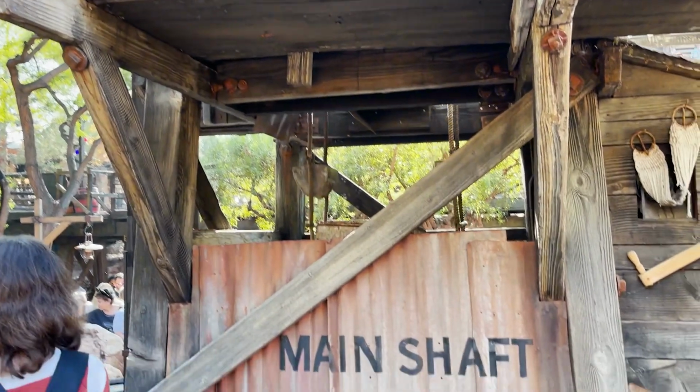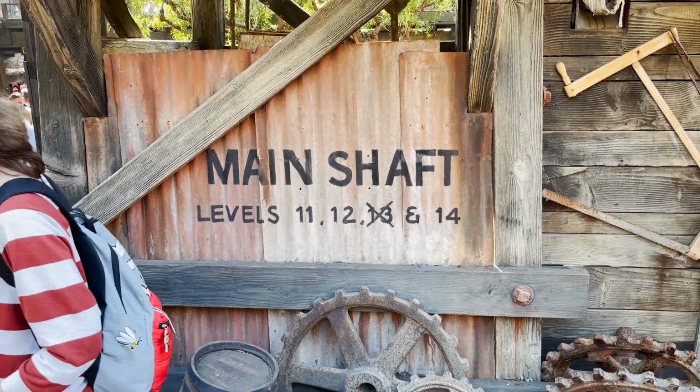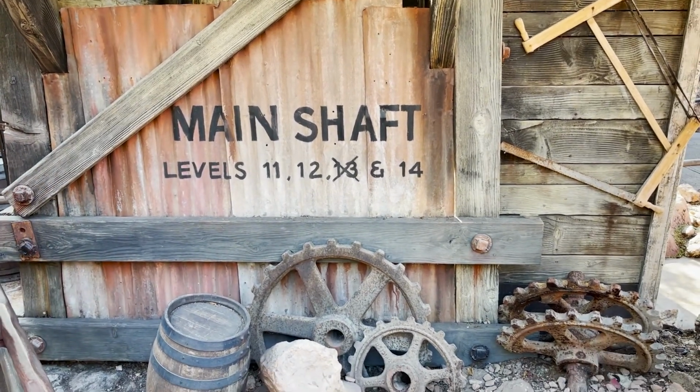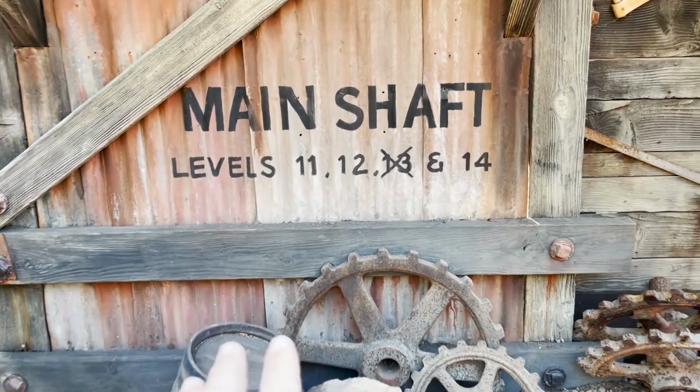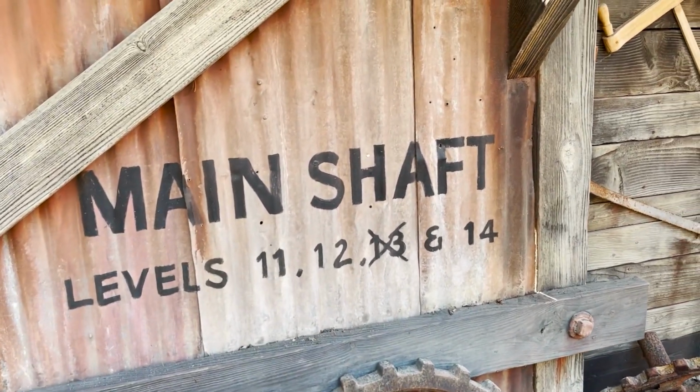As you're waiting in line, you're gonna see this mine shaft right here. It's level 11, 12, 13 is crossed out, and 14. The reason 13 is crossed out is that some people believe that 13 is an unlucky number, so they didn't want it, they just crossed that out. It's like, we don't want that. There's no 13th level here in this mine shaft.